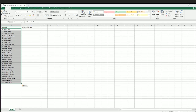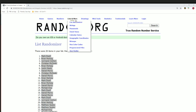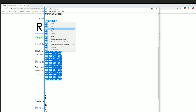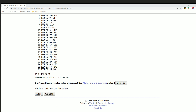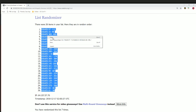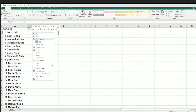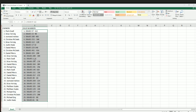That's our owner name list, completely randomized. Now let's go ahead and randomize the issue numbers. Seven times. Lucky number seven. And you can see your issue numbers right there.